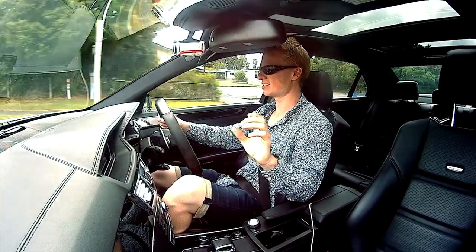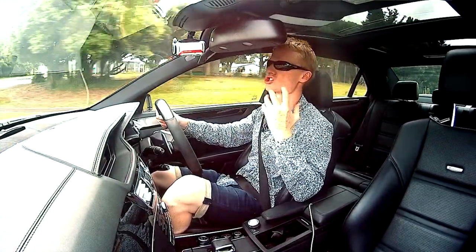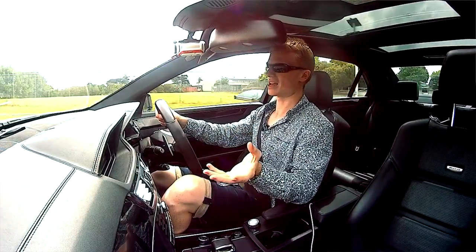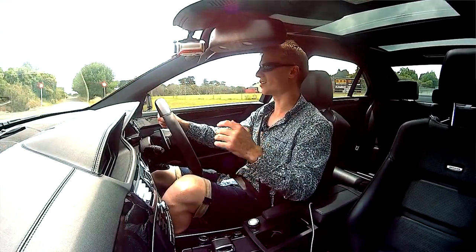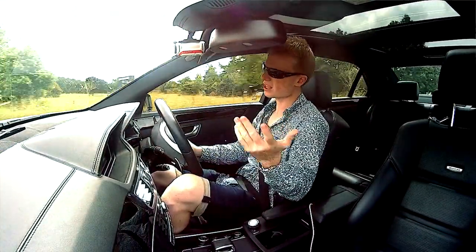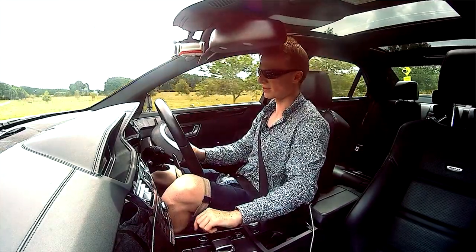And Japanese cars, they're great solid cars, you can trust them. But from my ownership of Mercedes so far, I think they're fantastic cars. I think they're real solid and reliable, and if you look after them, they'll look after you. That's my view on it.